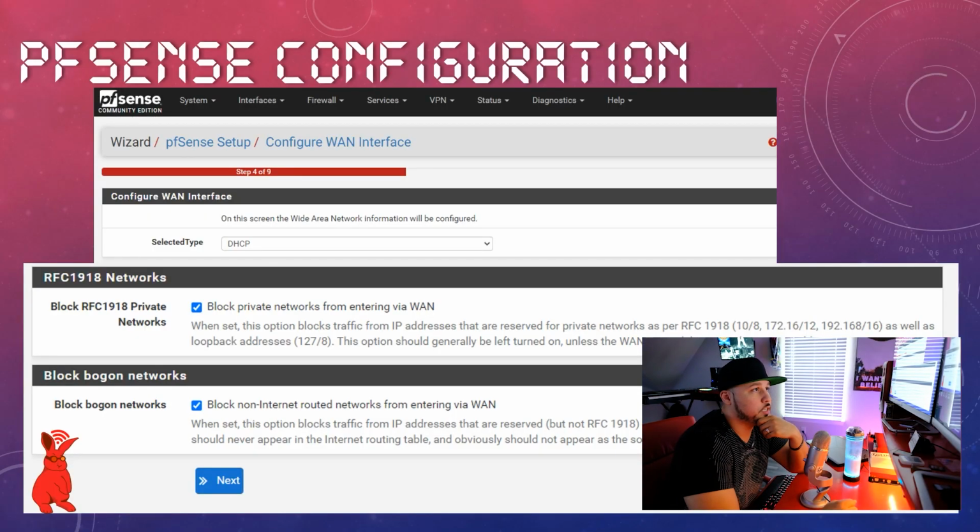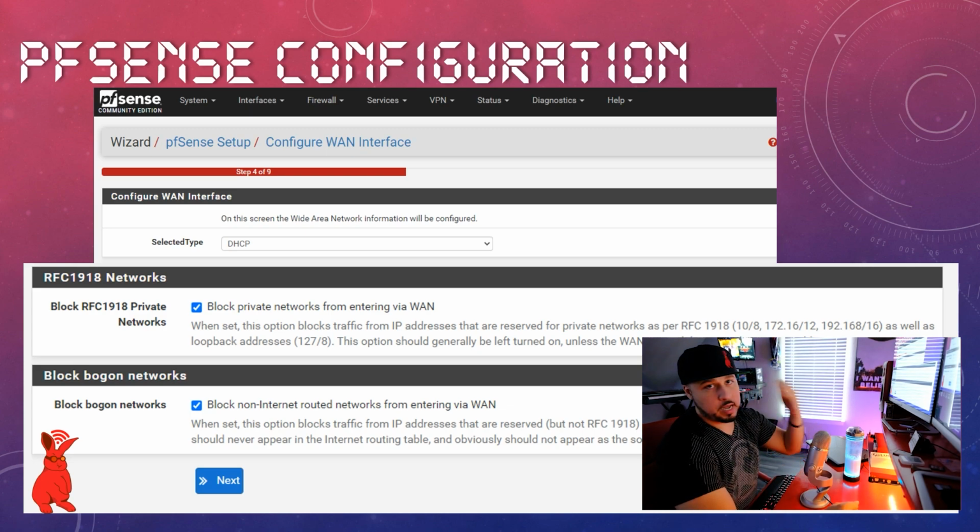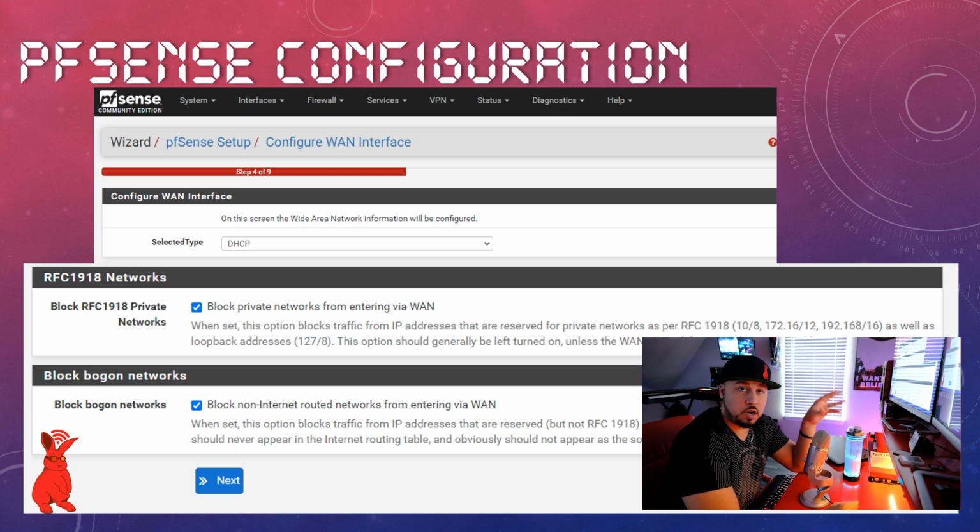As far as the RFC 1918 and block bogon networks, I left these. They're checked by default, and you may want to do that. And this is just blocking the private IP address space from entering your network. So for instance, on the internet, a Class A 10 network, a Class B 172 network and a Class C 192 network should not be active on the internet, right? It's a private IP scheme for behind firewalls, behind network address translation. Basically, it shouldn't be on the internet.